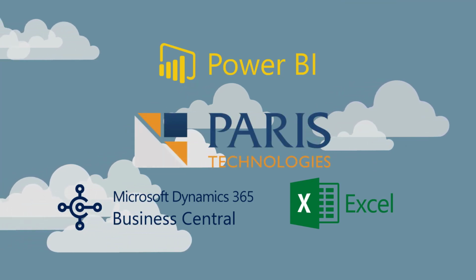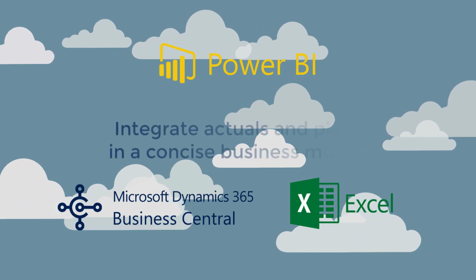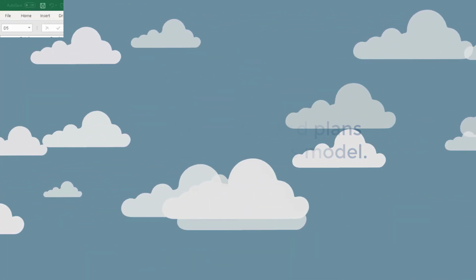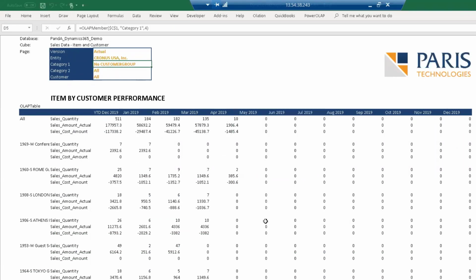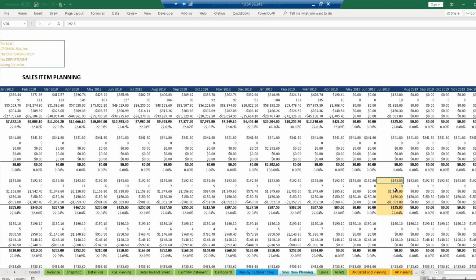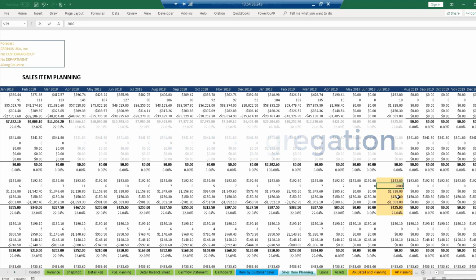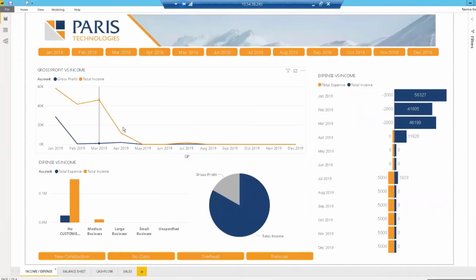With Paris as your tech platform partner, your plan lives in a concise business model, accessible to you anytime in Excel. As a user, you can view data by segments or whatever pertains to you at the moment. Enjoy automatic aggregations, putting our calculation engine to work for you. And of course, the Power BI dashboards.